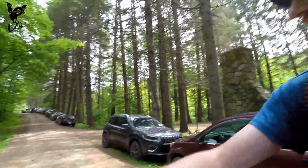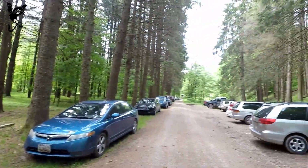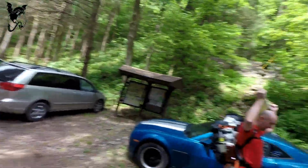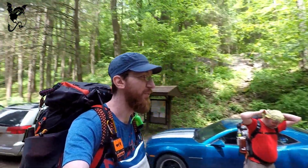It's Memorial Day weekend. We have a 3-day backpacking trip planned. We are going to do the old loggers path and hopefully do the entire loop this time. And you can tell it's really crowded, which a lot of these people are probably just day hikers, but this is one of the more popular backpacking loops in Pennsylvania, so there should be a good amount of people on the trail. It's just Kurt and I today for the weekend.